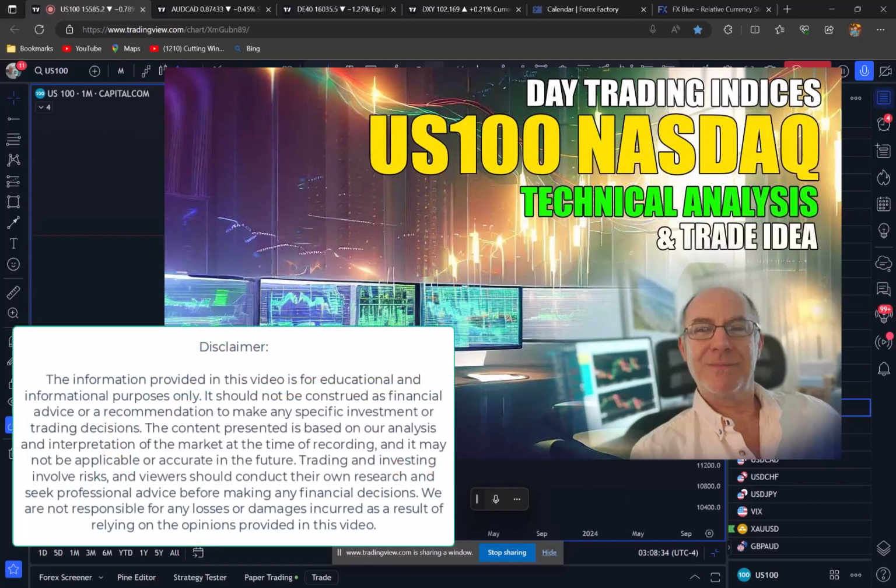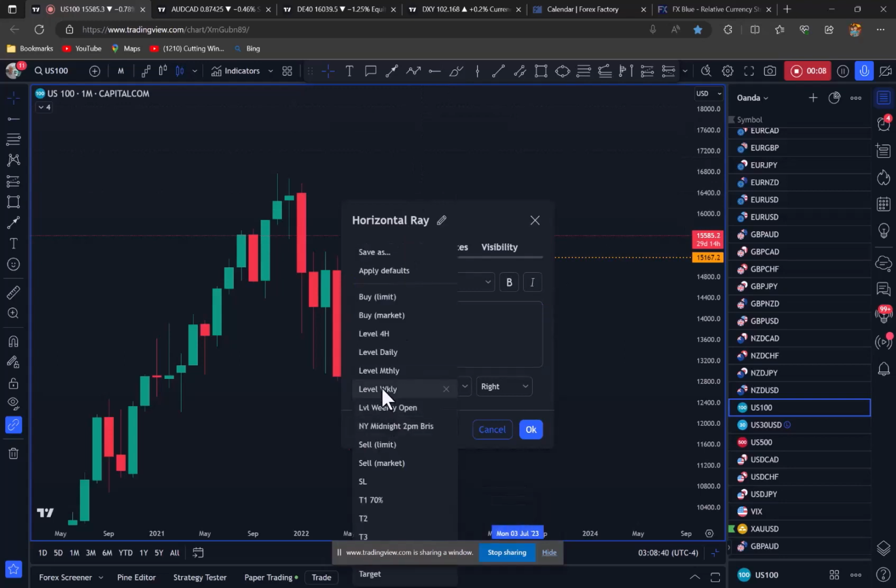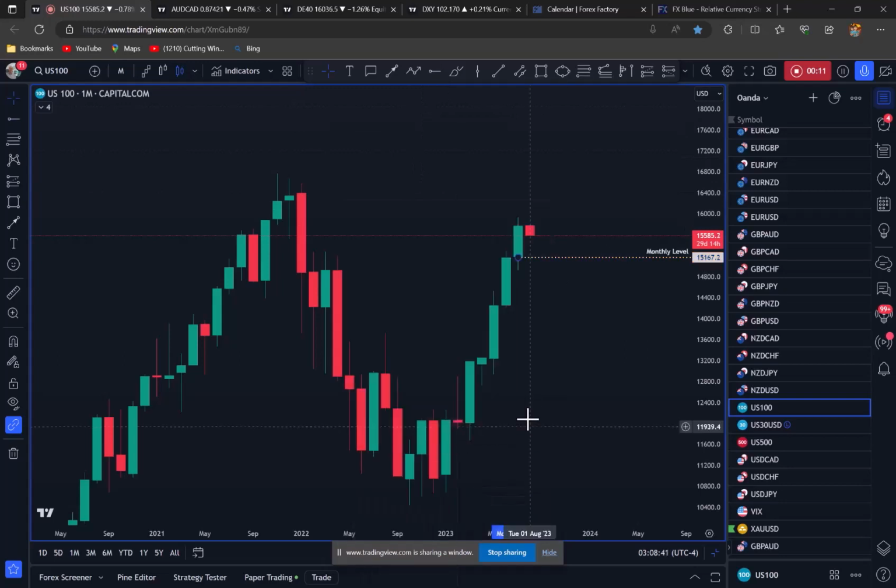Traders, Anthony here, looking at the US 100. So we've got the monthly open right here. We'll just mark it up as a monthly level, key level of support down here. These highs back here, you can see this distribution level. Okay, so that would be a point of interest on this time frame.